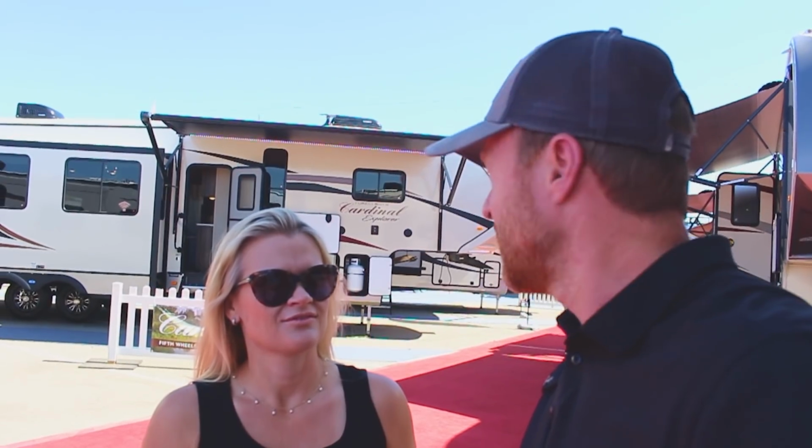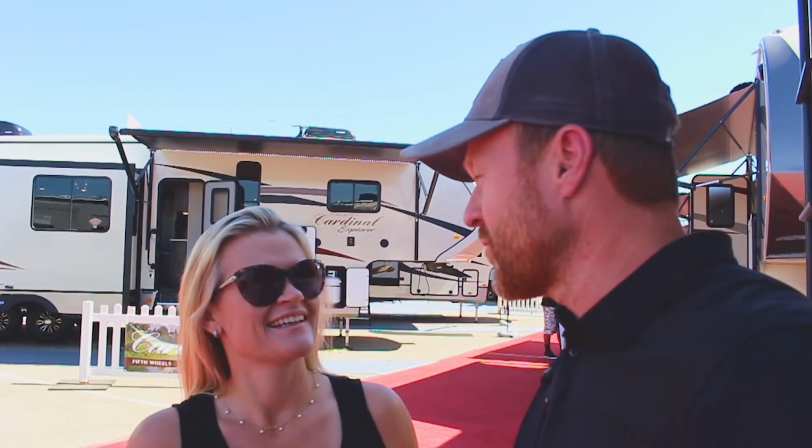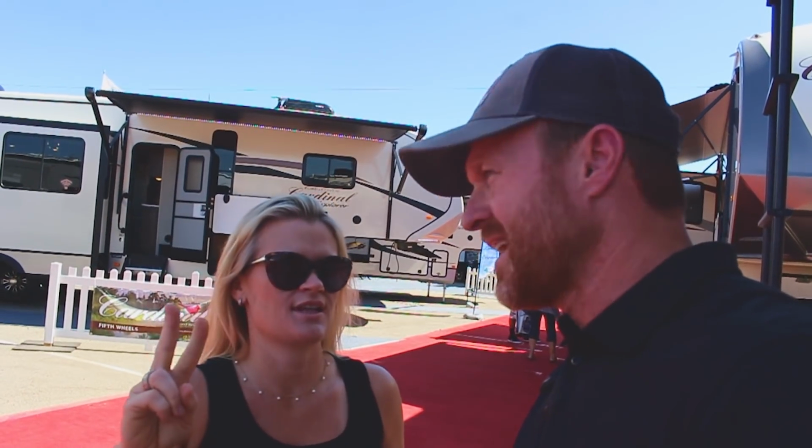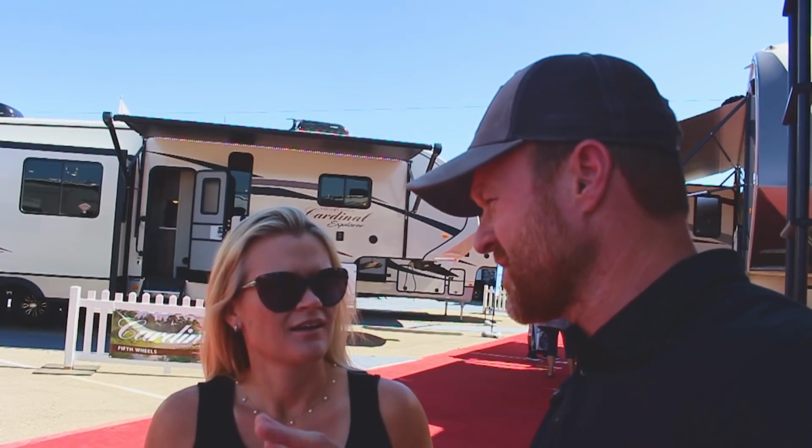But anyway, it's long. The model is 38, but I think it's probably closer to 40 or even 40 plus overall. I'm really interested in getting over into the toy hauler area. I want to see two amazing toy haulers today. Well, Forest River does have a toy hauler, it's called the XLR or something close to that. Yes. And then also Grand Design has their Momentum 35.